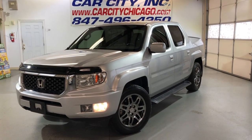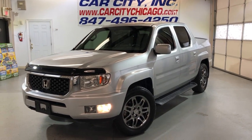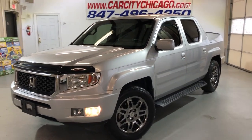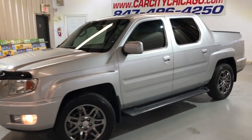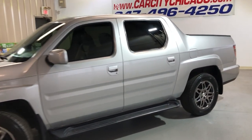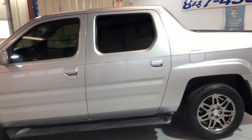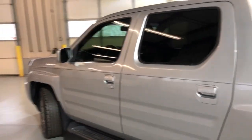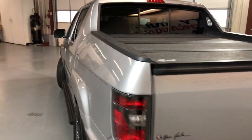Hey guys, you're looking at a super nice, clean and reliable new arrival here at Car City Inc. in Palatine. A 2013 Honda Ridgeline, four-wheel drive, RTL, with 106,000 miles. Very, very nice and clean looking unit, inside and out, beautiful looking body, silver exterior over gray leather interior.